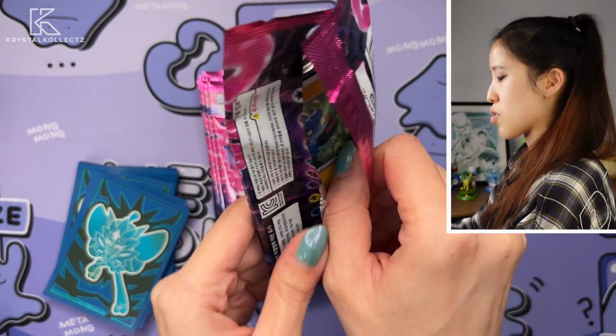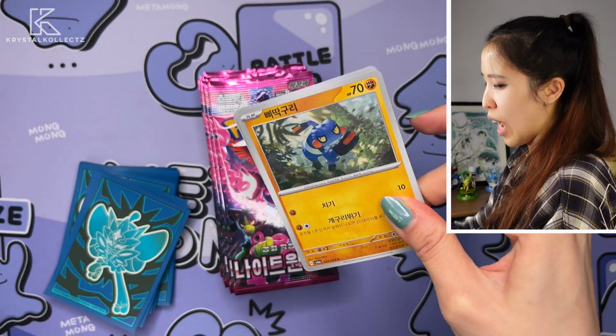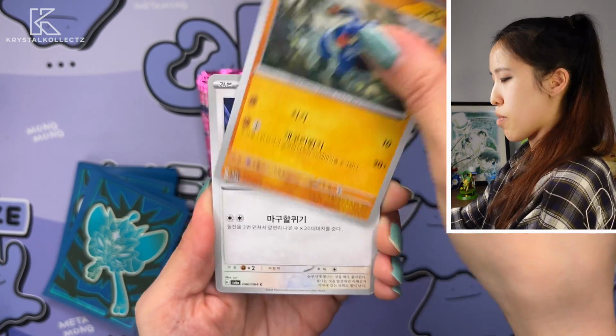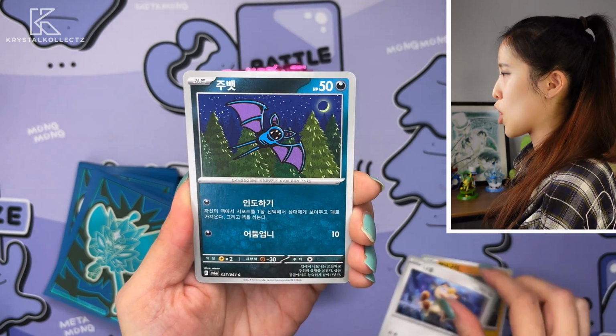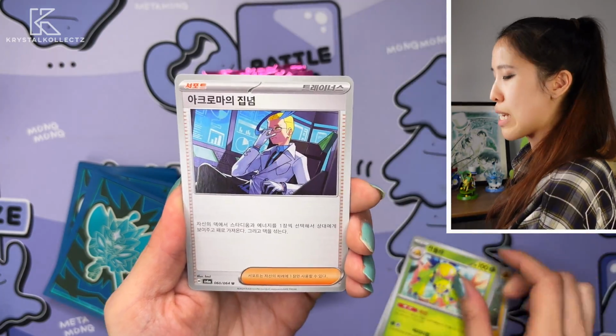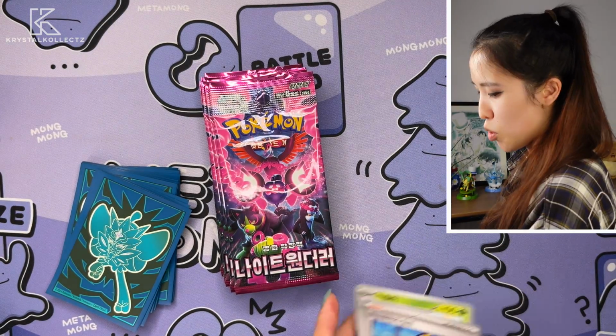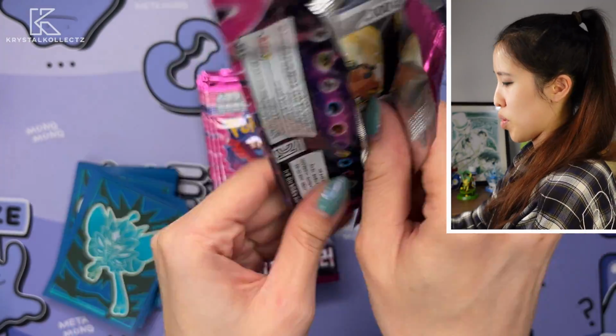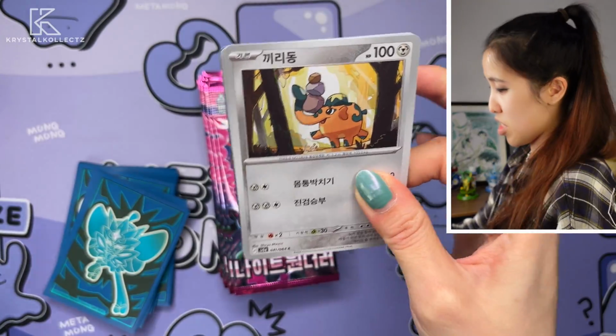It's not as glamorous or sparkly or crazy looking, but I think in time it'll definitely age well, because when you look at the card from afar, it really pops. If you just looked at it in a binder, I think it would look really nice. I don't know, it's very neat. The colors are very bold, and the artwork also captures the characteristics of the Pokemon quite well. But yeah, let's keep going here too.